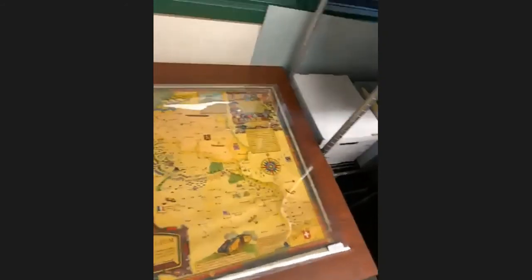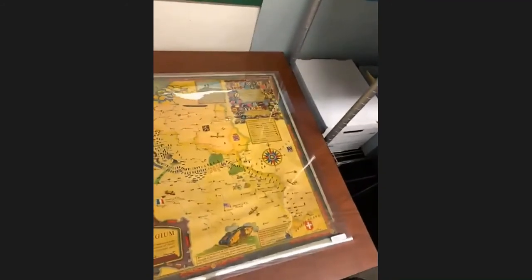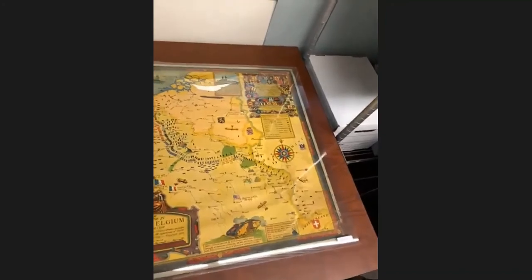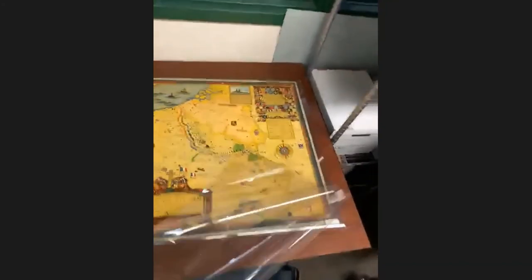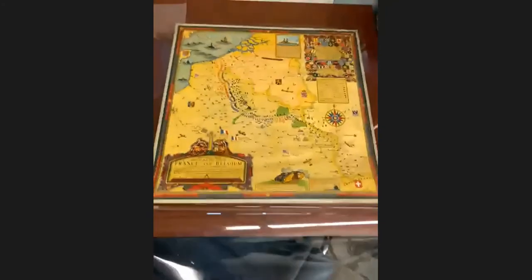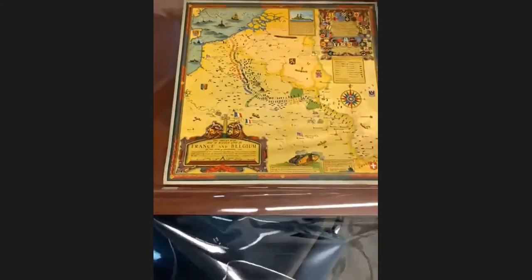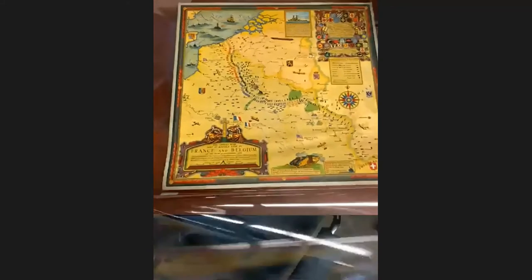For instance, this map, is it too glary? It might be too glary. Let me open it up. World War I, State of the Forces in September 1918. This was removed from the Park Avenue Armory down in the city, home of the 7th Regiment.